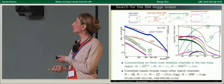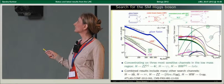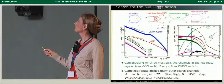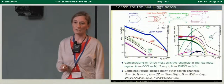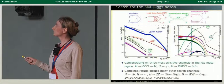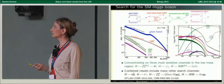But for example, for the most interesting mass of 125 GeV, we have, in addition to the two photons, the four lepton channel, so Higgs decaying into ZZ, and both Zs decaying into two leptons. And we have the Higgs decay into two Ws, where both of them decay leptonically. So these are the three most sensitive channels, and I will concentrate today on these.